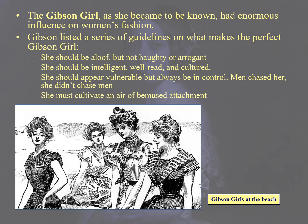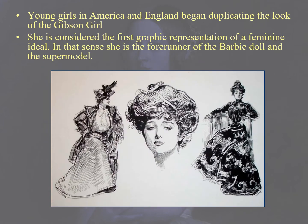So again, it is this idea of male wish fulfillment and fantasy, but you see hints of independence there with the Gibson girl. So hopefully we'll see where that takes them. So we start to see young girls duplicating the look. The Gibson girl is considered the first graphic representation of a feminine ideal. So the forerunner of the Barbie doll or the supermodel there. So starts this wave of selling things by producing, this is what a woman should be, according to men. Let's get that straight.